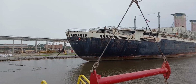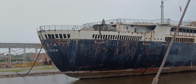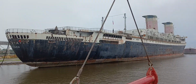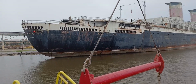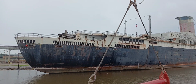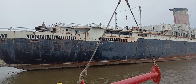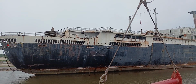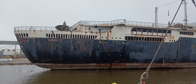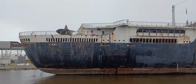So in Mobile here, their job is to remediate this ship and to remove all hazardous materials that may remain on board, such as oil, fuel, asbestos, any PCBs. All the glass is supposed to come off, as well as the ship railings, and they will be removing the 2 funnels on top as well as the crow's nest. They want to sink this in about 200 feet of water, and their thought is that it's going to be the largest artificial reef in the world, as well as a place for divers to go in and explore some of the upper decks.